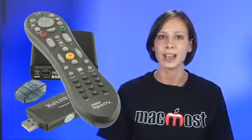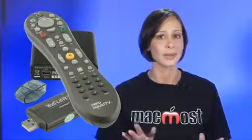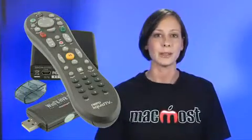I like 4 out of 5 DVR interfaces I've used just fine, but there's something really special about the TiVo interface, so this is a great move. It will export iPod and PSP-ready MPEG-4 video, and that's good, but can we get it for the Mac, please?